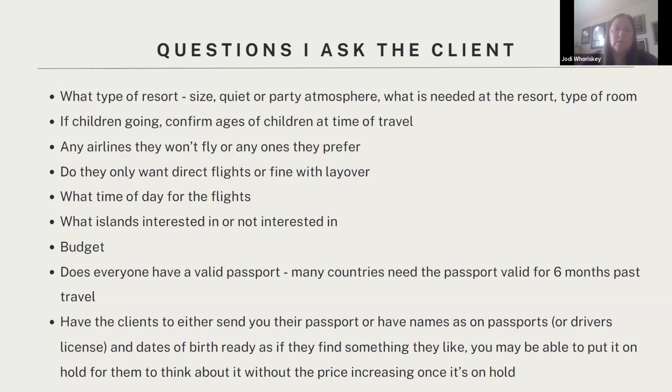So they might say, I don't want Mexico. I don't want Jamaica or Punta Cana. I want Turks and Caicos. But they want to go for 5 nights, and there is a layover with Turks and Caicos. So they might not know that there are layovers with certain islands.